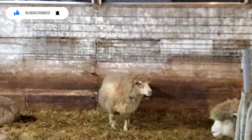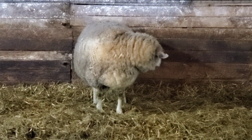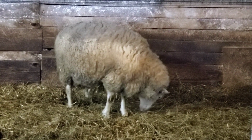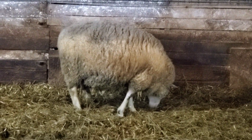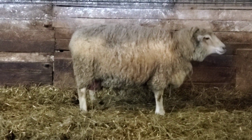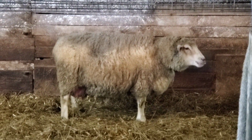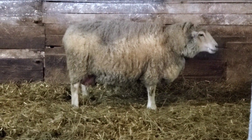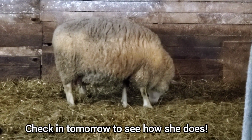This is actually Thelma and Louise's mom. We've been waiting for her to have her lambs because she's quite large, and we know from last year that she only had half an udder, although she did manage to raise both Thelma and Louise on half an udder. But we're a little bit concerned that she might have triplets even this year, and we're not sure how her udder will be. So you'll have to stay tuned tomorrow to see how it all turned out with her.